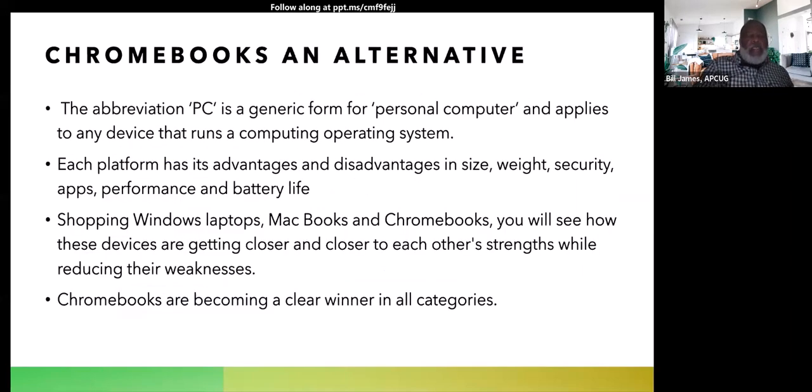The abbreviation PC is a generic form for personal computer, and it applies to any device that runs a computer operating system. Each platform has its advantages and disadvantages, such as size, weight, security, apps, performance, and battery life. Shopping Windows laptops, MacBooks, Chromebooks, you will see how these devices are getting closer and closer to each other's strengths while reducing their weaknesses. Chromebooks are becoming a clear winner in all categories.